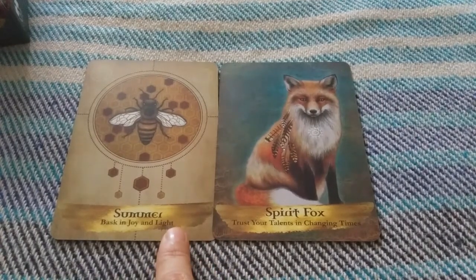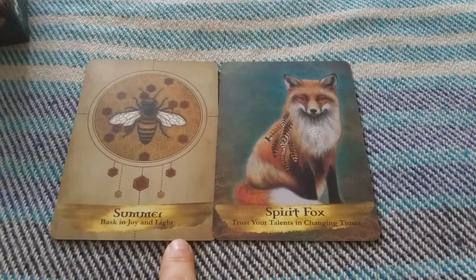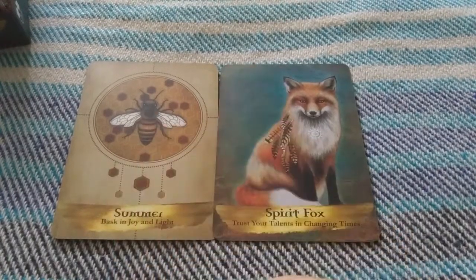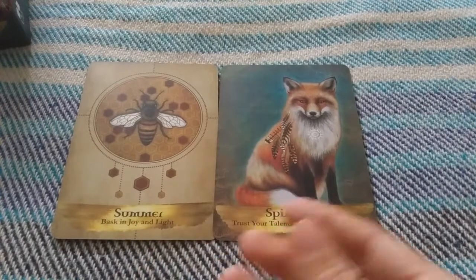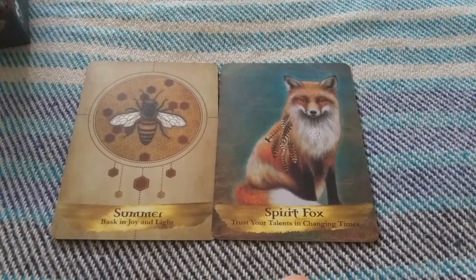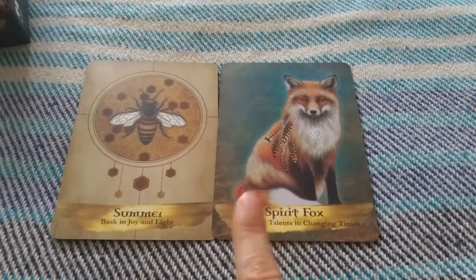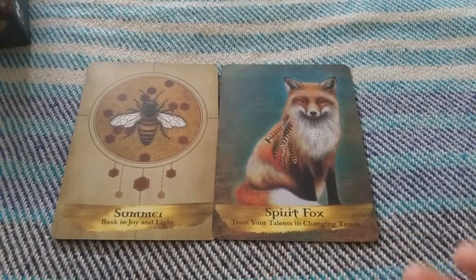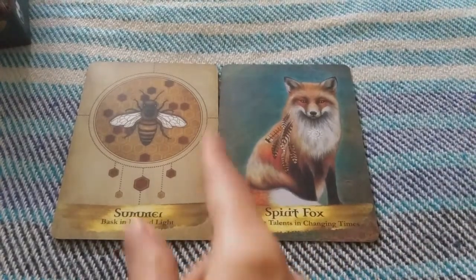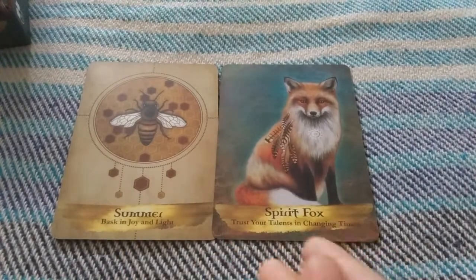But for other times, I also feel like it's the... Okay, because the summer for me also means, but the Bee is really calling me to like it's work related. So for me, it's like, yes, you are catching up. And I feel like, trust your talents in changing times. So I almost feel like, work now, allow your talents to come through, don't push them back. It's almost like you're not valuing something that you already have, your innate talent.